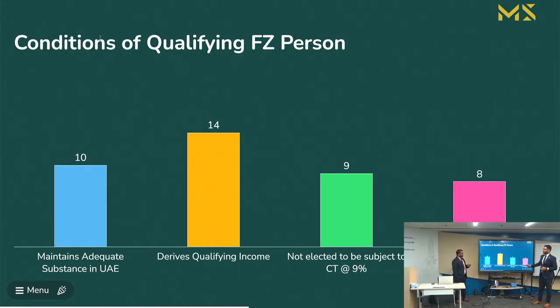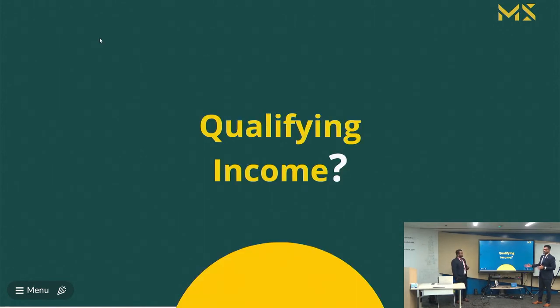Sure, next. As I said, the qualifying income has not yet been disclosed or known. Again, there are a huge lot of topics and assumptions on this subject. It will depend on the qualifying income. What will be classified as a qualifying income will play a crucial role in determining whether, and to what extent, free zone entities will be subject to corporate tax or not.